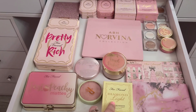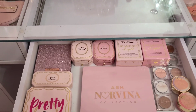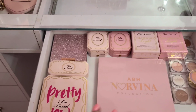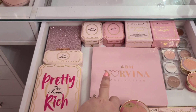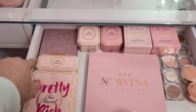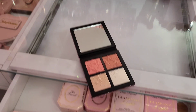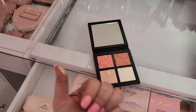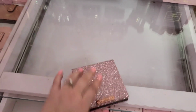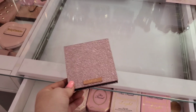Probably need to rethink that because it doesn't really go with the color scheme. But up here, I've got some of my Too Faced highlighters, my ABH Norvina palette that I picked up a couple weeks ago that I absolutely love. We've got a MAC highlighter palette that was from last Christmas, I think, that I honestly need to start using more, but it's super pretty. And if you guys are wondering why my hands look so dark, it's because I self-tanned last night.